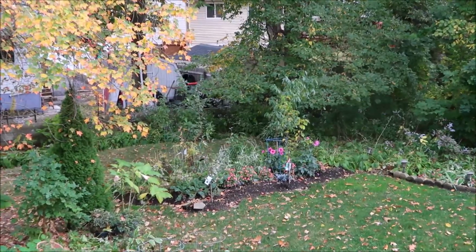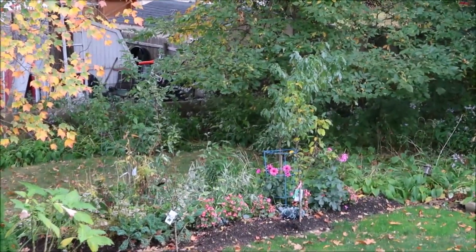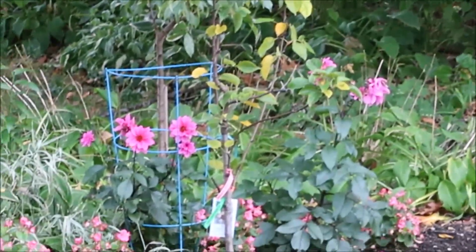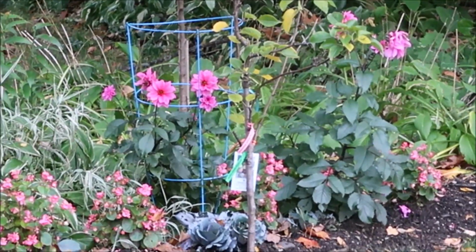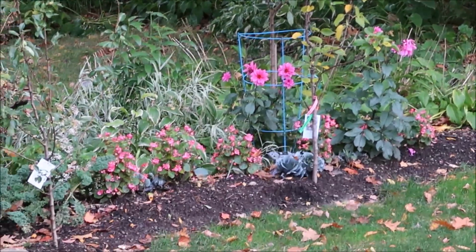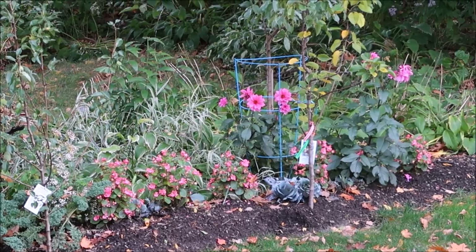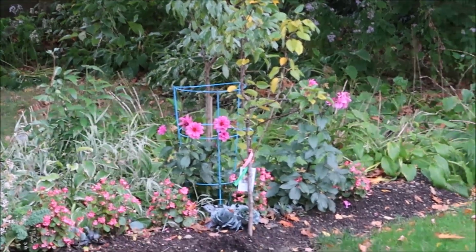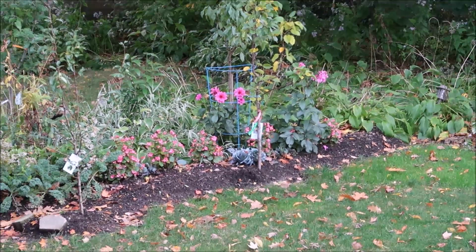And we can see over in this corner here the dahlia display with the begonias. Just very beautiful in this little corner.